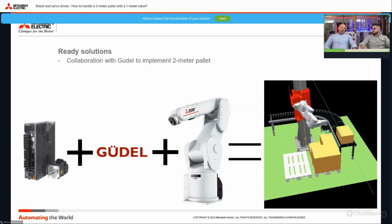I would like to mention one more time that we are responsible for everything: choosing the vertical axis, the right drive, the right gearbox. In addition, we will support you with the commissioning. And the question, Błażej, to you: what do you have in this servo portfolio? Good question, because we are talking a lot about the robot portfolio.